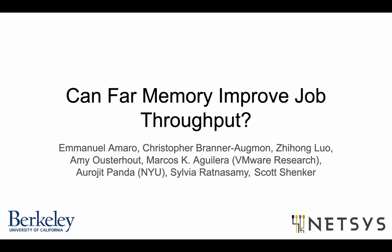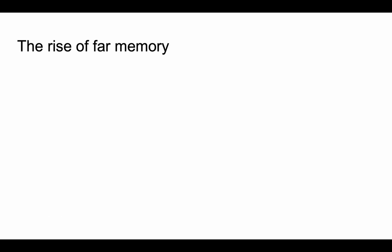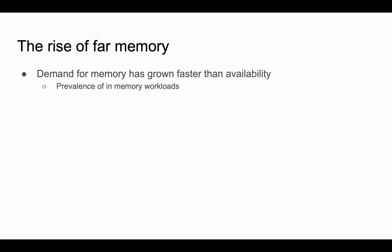Can farm memory improve job throughput? Why are we interested in farm memory in the first place? We're currently at the confluence of two technological trends, which have caused demand for memory to grow faster than its availability. The first trend is that, in the last few years, the prevalence of in-memory workloads such as machine learning and key-value stores has increased the memory demand in compute clusters. The second one is the end of Moore's law, which has prevented DRAM from becoming denser and cheaper.